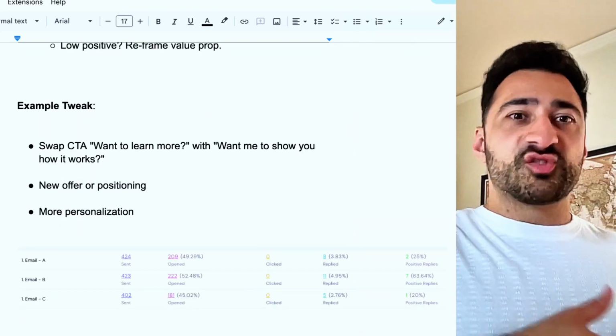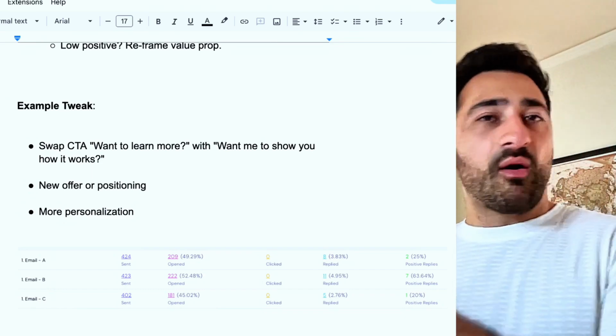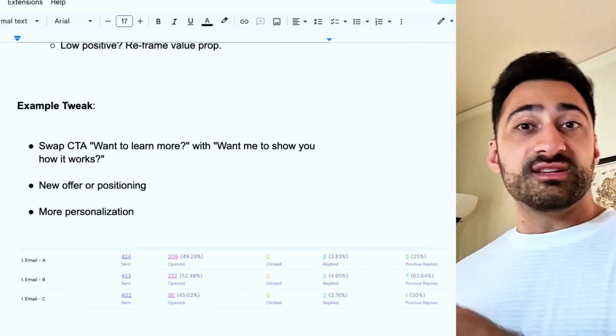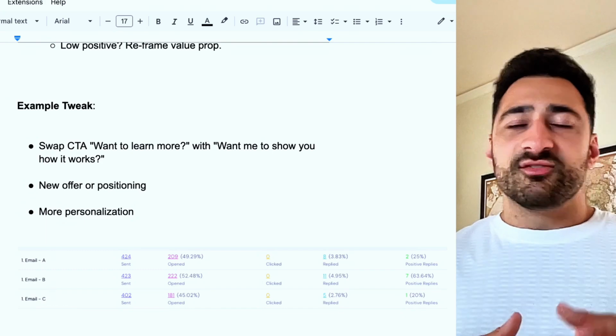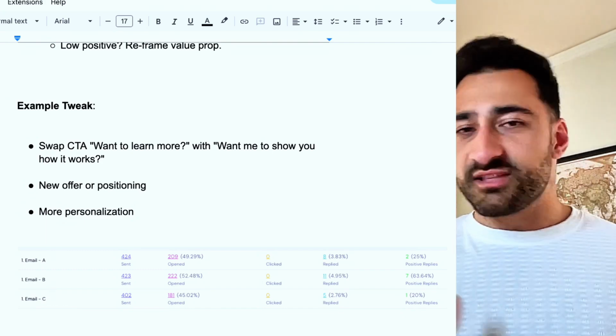So for example, you can swap your call to action from, do you want to learn more, to want me to show you how it works, or are you available to talk this Friday? Things that might draw a different response and get them to close faster instead of leaving it open-ended. These are kinds of experiments you can run.